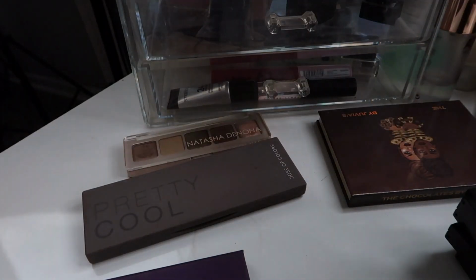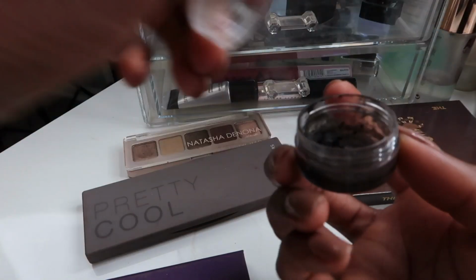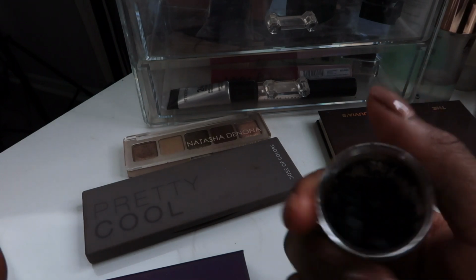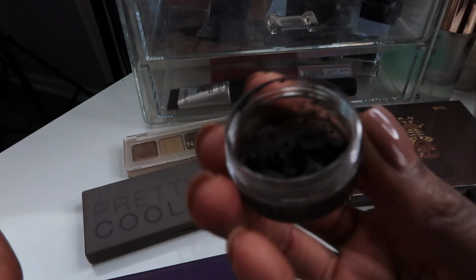This is fun. Yep. Well, that's fall vibes right there. So all of these are staying. None of these are going anywhere. What is the, oh yeah, so this is Natasha Denona Biba Spot. Had a little bit of a casualty. I was trying to save and spare her because this is honestly what I was using for my eyeliner.